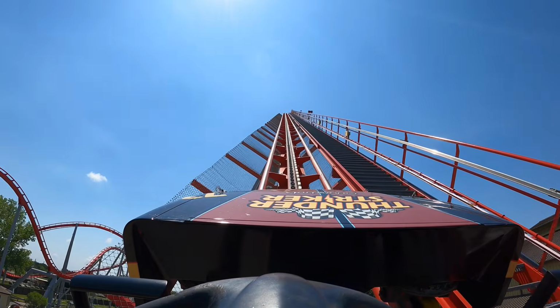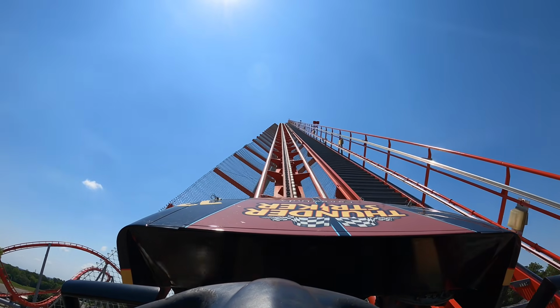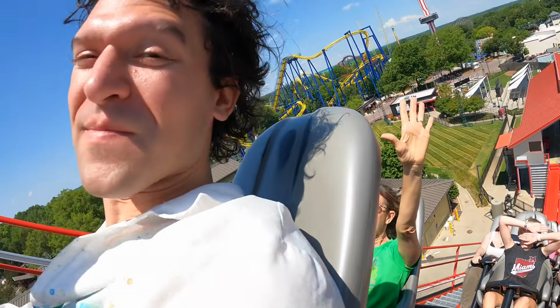Either way, this opened in 2010. It's a B&M hyper coaster, really fun ride, loaded with airtime. Actually, another coaster I think is quite underrated, so I'm looking forward to this one. Up we go on Thunder Striker, 232 feet on this thing. It's a massive coaster. My mom's first coaster of the day. I can't believe you're riding this. It's ridiculous. I love it.